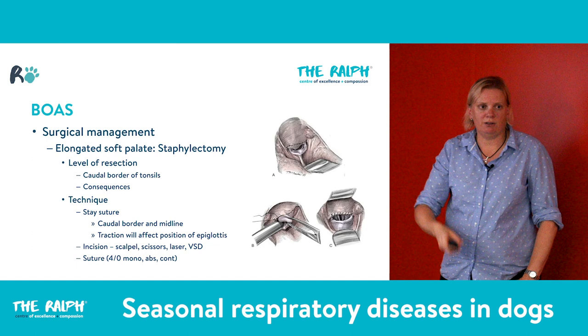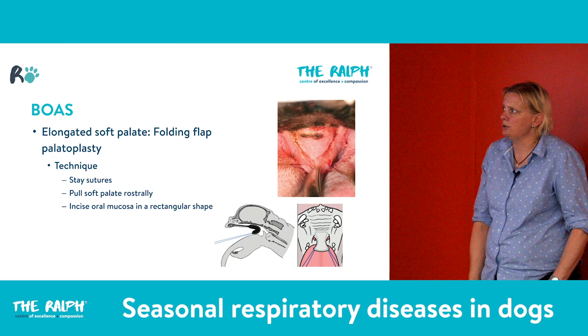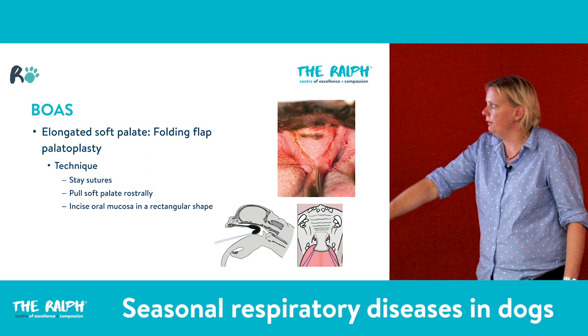So the other technique, I suppose it's been described the last few years as a folding flap palatoplasty. I don't know if you're familiar with this, but the whole idea of this was to not only shorten the soft palate, but actually to thin it out as well. And I'll try and explain this to you. So the picture on the left is the sagittal view or side view, and these are intraoral, obviously a schematic and in a live patient.